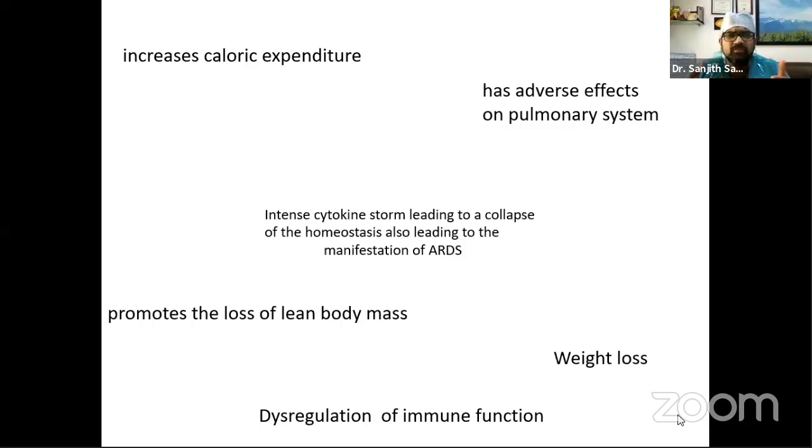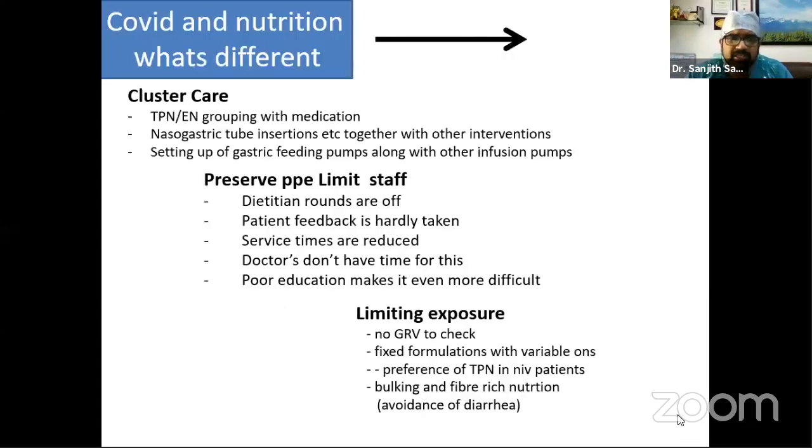It promotes loss of lean body mass. It's to the tune of around 15 to 16 kilograms of body weight loss seen in patients from China, and they've documented almost 20% weight loss among people coming out of 2 weeks of ventilation. It's amazing. It's amazingly catabolic is what it looks like. And this per se dysregulates immune function. So this probably is one of the impetuses for nutrition, where nutrition can be used as therapy to try to prevent the dysregulation of immune function in these cases.